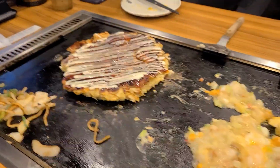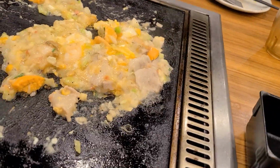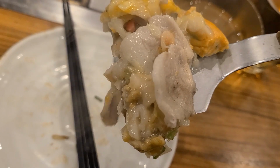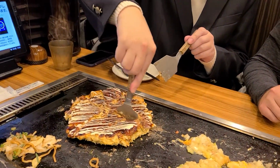The super-sized Okonomiyaki just arrived. Holy moly. You want to split this four ways? Sure. I'll just let you do everything, Brian. I put my trust. Yep. You're the expert. Okay. Interesting. Master Chef Bphan with the cuts over there.